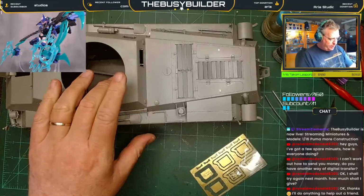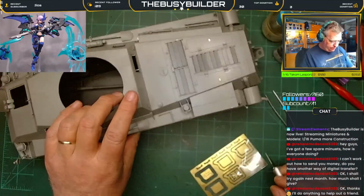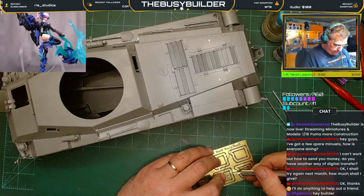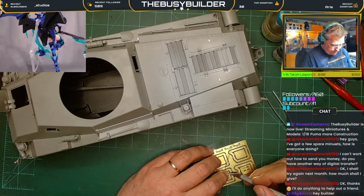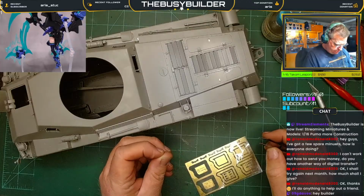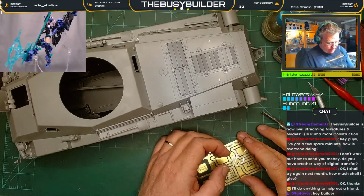There's those 3 there, and then 2 more here. Hey Davos, how you doing? Please tell me that stayed on. There it is. Okay.